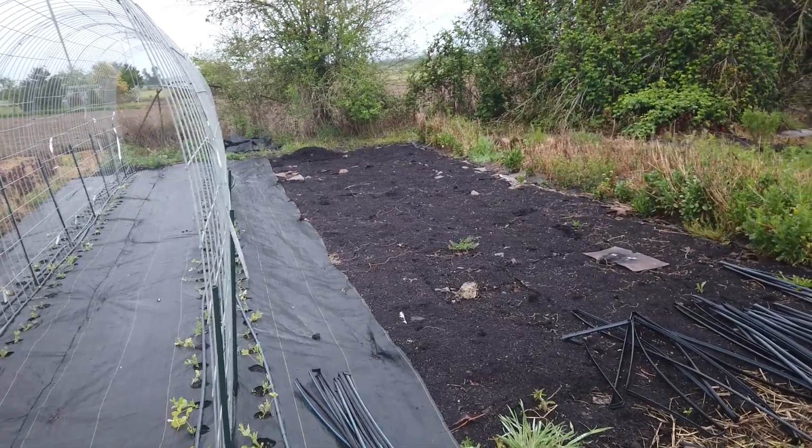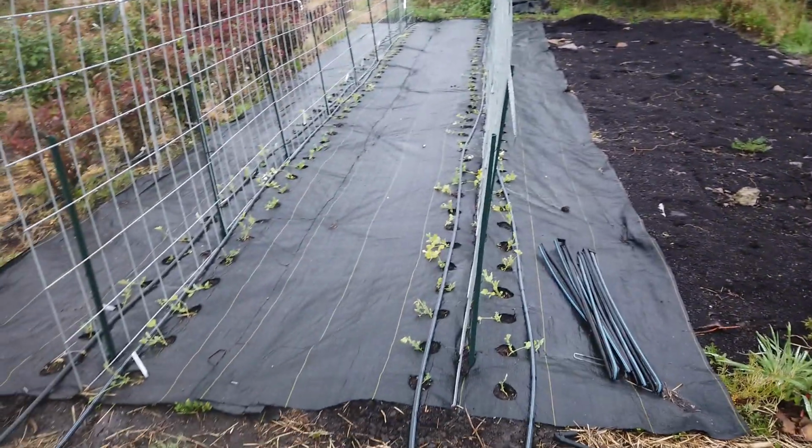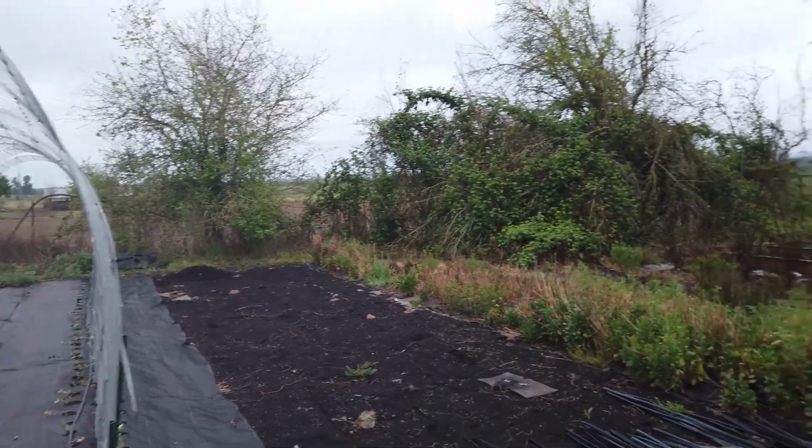I've never done that before with flowers, so I just wanted to start with a small smatter because I don't like the look of the landscape fabric. But because we're right next to a grassy field, it can be an issue.